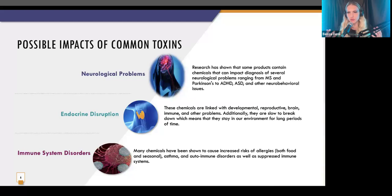We can look at neurological problems. So, research has shown that some products contain chemicals that can impact diagnosis of several neurological problems, ranging from MS and Parkinson's to ADHD, ASD, and other neurobehavioral issues.